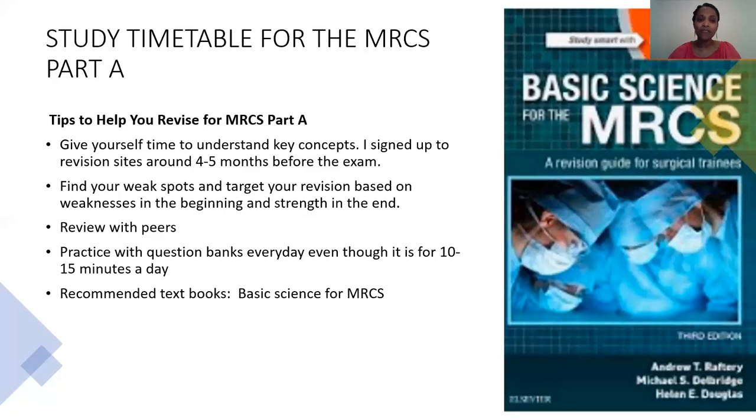I know we all have jobs, you're trying to balance family, the works of life. But if you're going to set your mind to the journey of studying for Part A, you want to be consistent because you have to keep building on your knowledge. If you're weak in an area like neurology, you don't want to leave that all the way to a month before the exam. You want to start earlier. If you're weak in cardio, you want to start that earlier. Weak spots first.